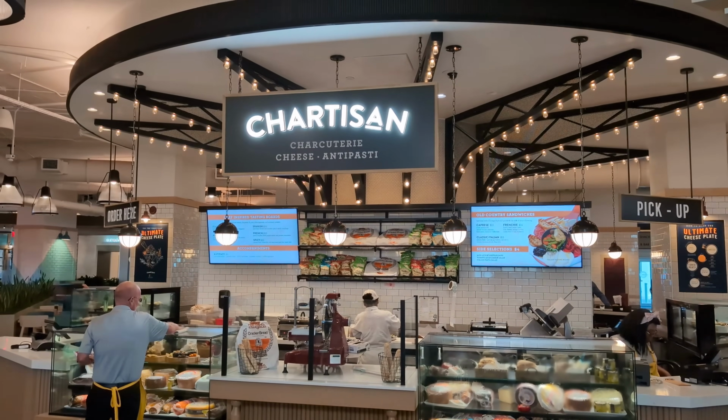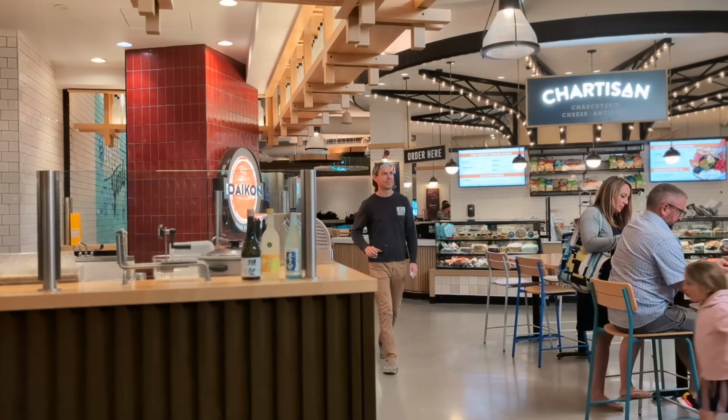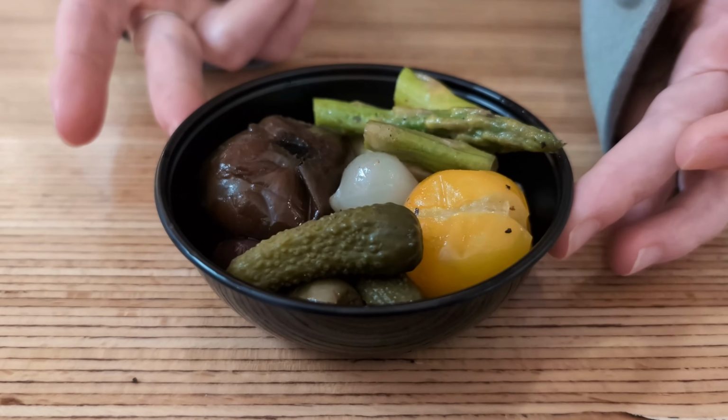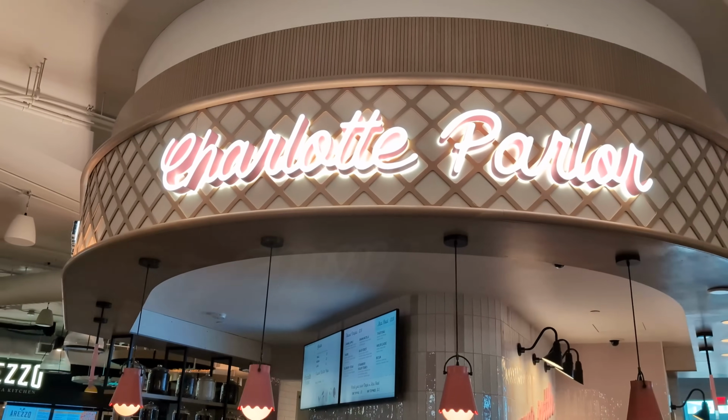Now, if you're just looking for a quick and tasty snack, Chartisson has you covered with its cured meats, cheeses, and antipasti. So I got antipasti from the charcuterie place behind me. I still don't know exactly what it is, but it looks healthy and we're really needing something on the healthier side right now, so I'm looking forward to trying it. Yeah, so I guess it's just kind of like a variety of pickled vegetables, but it's pretty good.